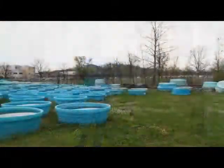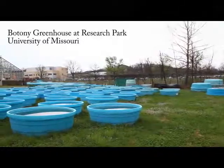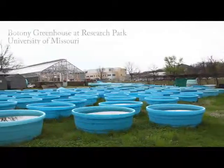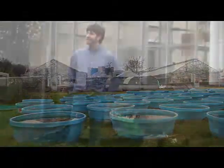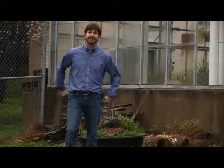And I'm standing here down at Research Park at the Botany Greenhouse, which is where I house a lot of my animals that I do research with. And what I'd like to do is share with all of you a little bit about what I do at the University of Missouri as a biology graduate student. And it's starting to rain, so I think we're gonna go ahead and take this inside.